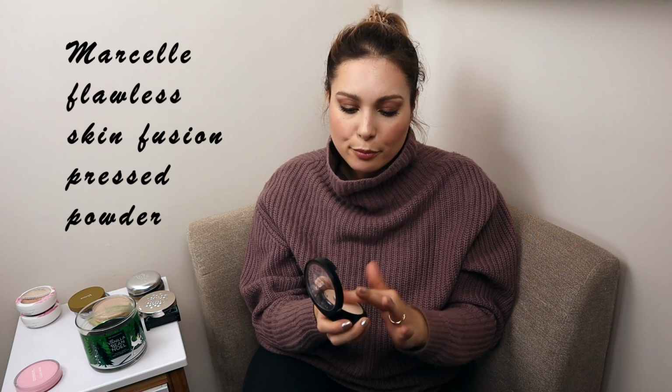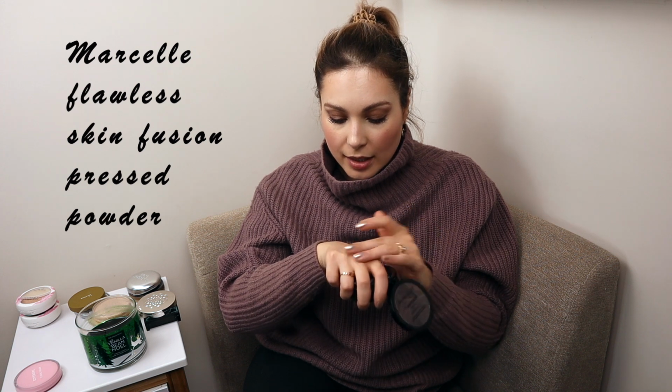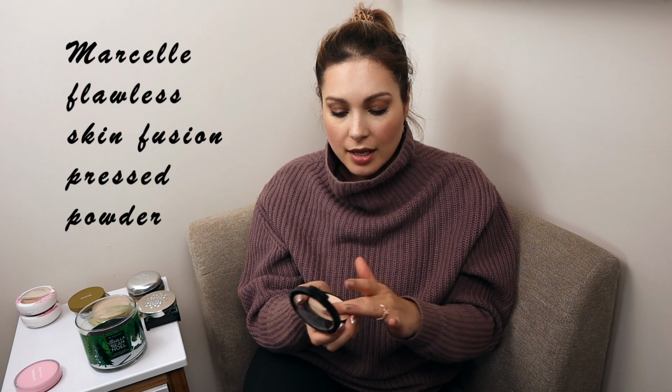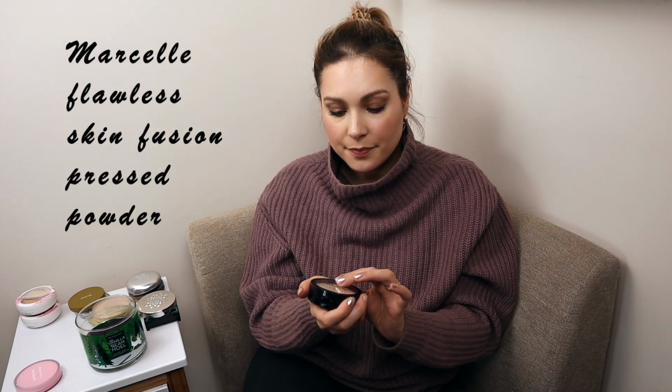It's a firmly pressed powder. It's not really particularly creamy, and it is a little bit mattifying. It does not have a ton of pigment to it, so it's not really a powder foundation. I am not quite sure what I think about it.